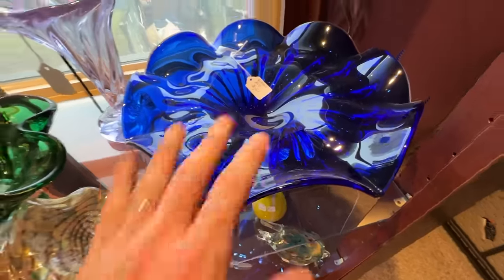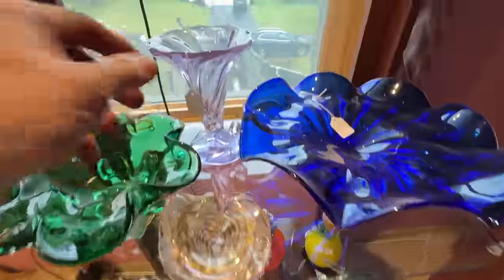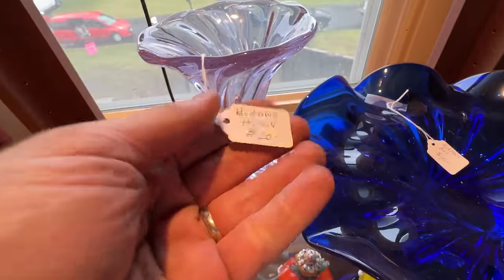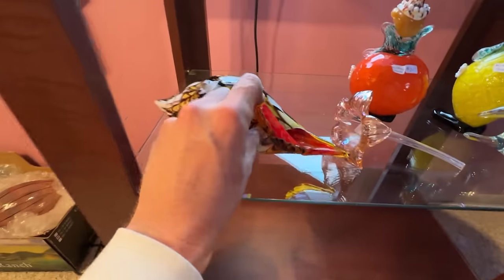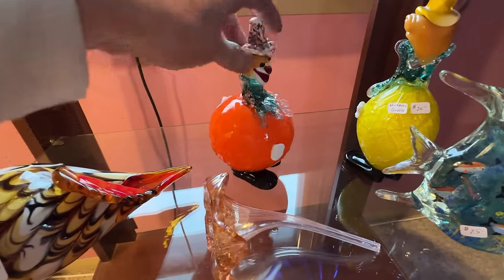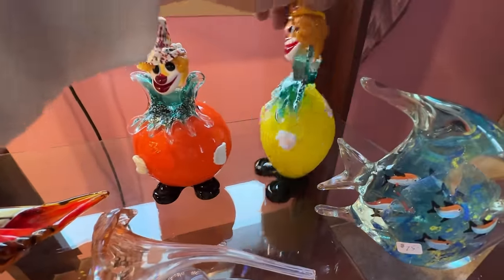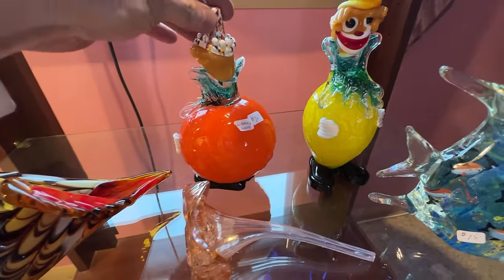This blue piece here, it's really deep right there. You've got this stem to it right there. It's nice and solid. That's $25. I think that's a great deal. $20 on the horn. And then down here, we have some more colorful pieces, which is this shell for $35. And it looks like we have two more clowns. This one here in the orange, and this one here in the yellow. And they are $20 a piece.